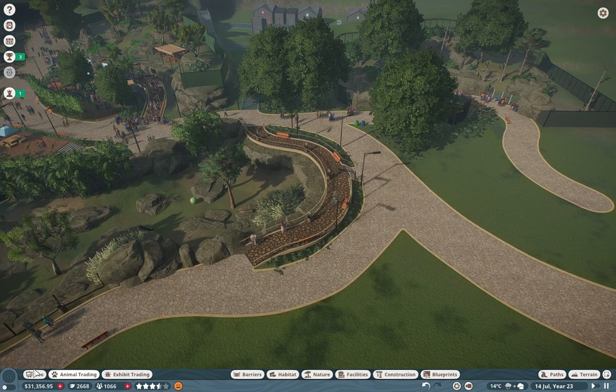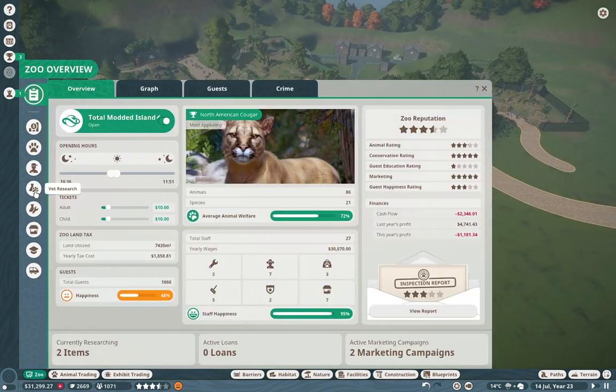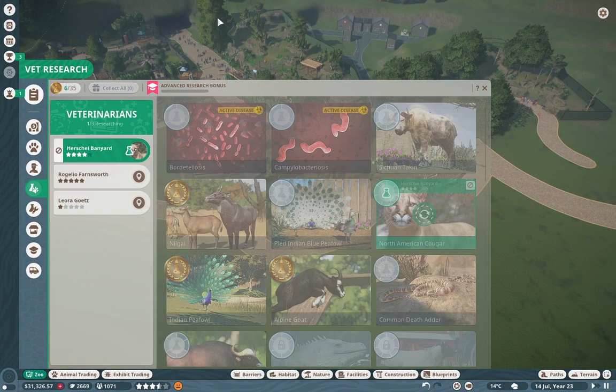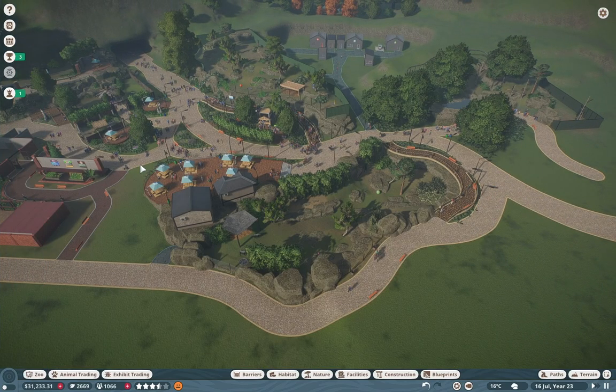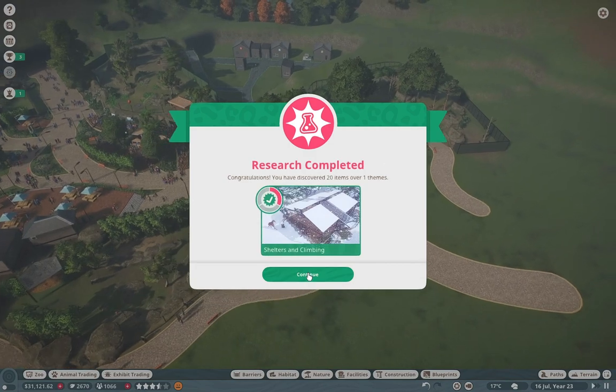How about, in the meantime, we can actually check out some research, alright? Hopefully it doesn't break. Okay, awesome. We have that all taken care of. Awesome. What about mechanic research? How's everything going on in here?